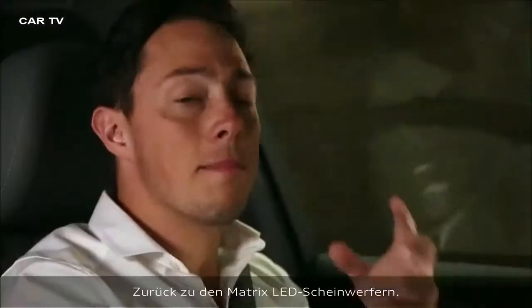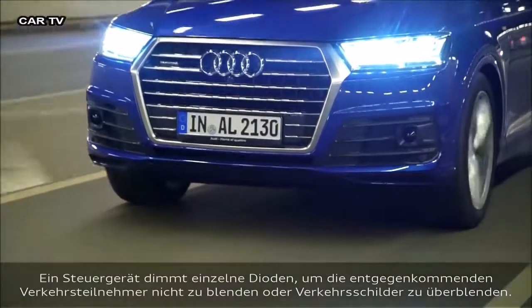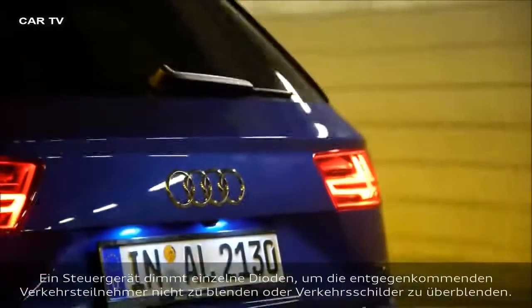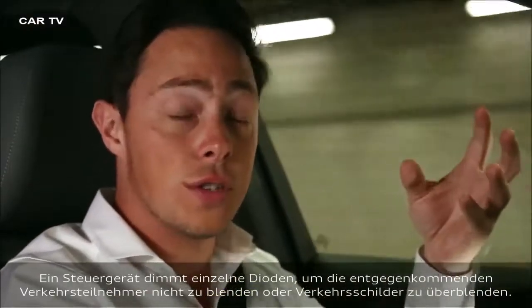Now remember I told you about the Matrix LED headlights? They're actually a very, very clever piece of kit as well, because they've got a control system which is controlling the diodes automatically, moving them around so that they don't blind oncoming traffic and they don't blind you when they reflect into the road signs.